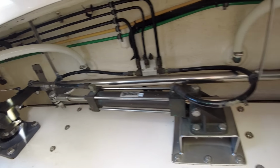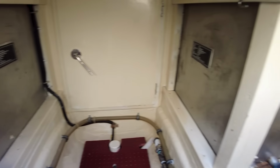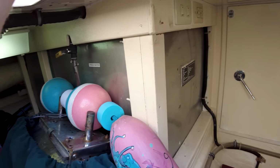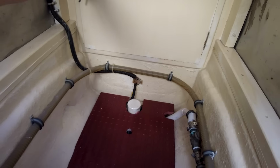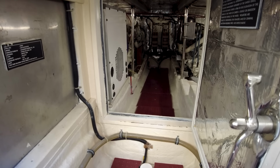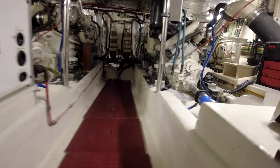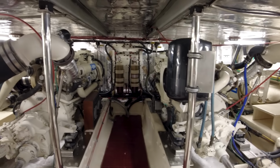You've got access to steering to the aft in this hatch here. Some storage right here. Tankage starting down here. Freshwater tanks. And then there's a big old insulated door right here. Kind of got to crawl into the engine room. So there's lots down here, good access.